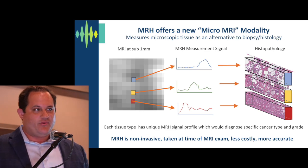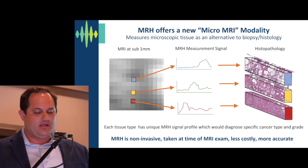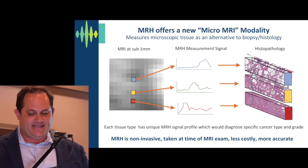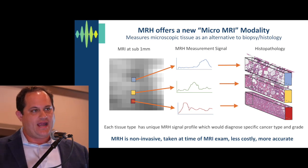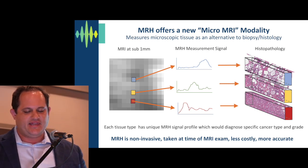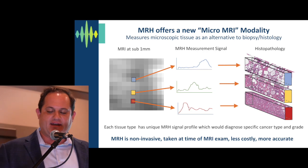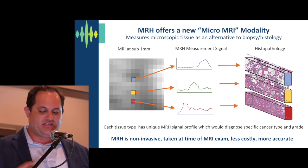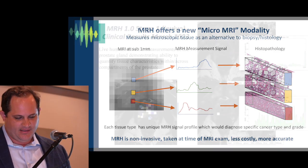I want to reiterate, we are not doing any post-processing software or ingesting any existing MRI data. This is not enhancing images or improving voxel resolution. This is a unique proprietary MRI sequence that generates novel data of the tissue at a micro level in the form of an MRH signal that we can analyze to diagnose the stage and type of cancer, similar to the results you get from a surgical biopsy.